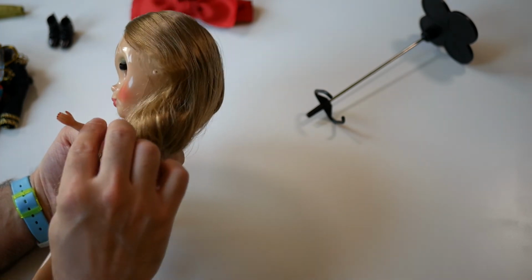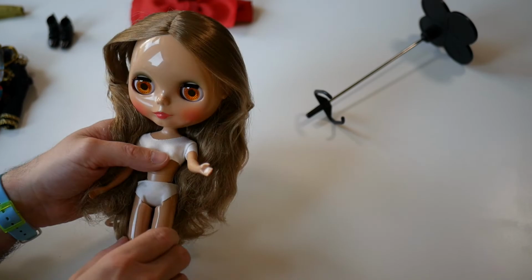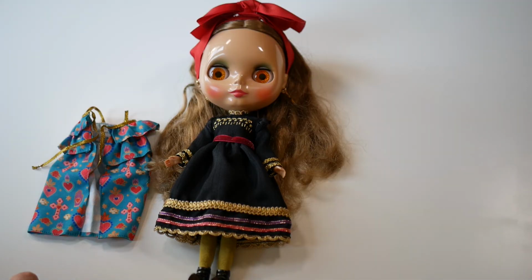Also, I don't know if I showed you, but she does actually have her nails painted as well. So here she is, almost fully dressed. I will pop her little overdress on shortly.